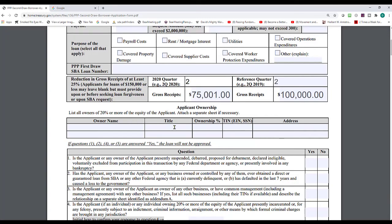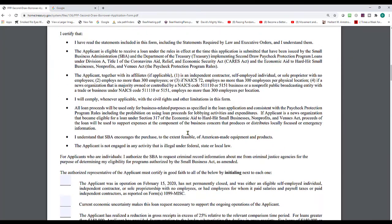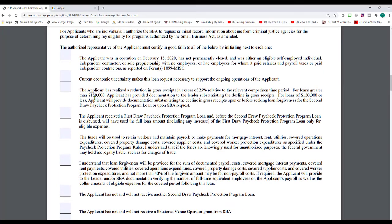The owner name, I'm not going to worry about that. These questions you'll all understand. You just have to attest to these things, that you haven't been a felon. You can walk through this. We did this on the other loan. They're all basically the same, so I won't waste your time there. But down here, I did want to look at these. This is the one where you're basically saying, I'm giving you my word, bank and SBA, that my revenue was down by 25%. And even though I can't show you right now, it really did happen, and they're going to let them run this loan through based on your word.